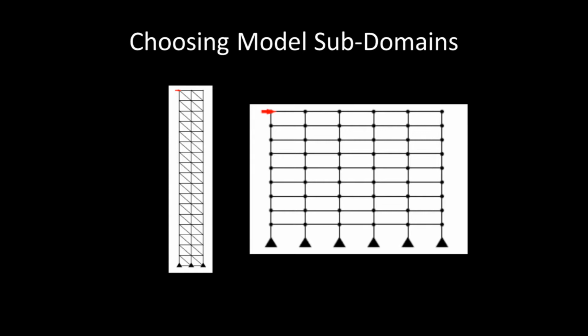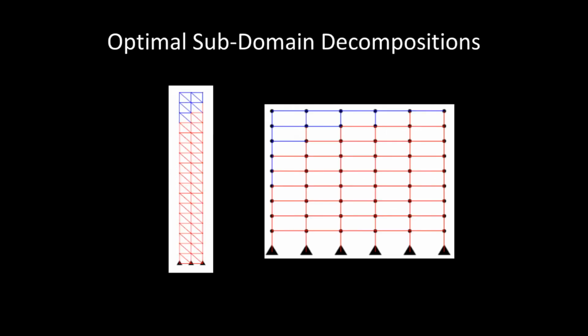Here we have 2 simulations, a truss on the left and a frame on the right. Both structures have a hypothetical load on their top left corners, at the red arrow. Our heuristic method finds subdomain decompositions that minimize simulation error across the entire structure. Here we have found a fast subdomain in blue and a slow subdomain in red.